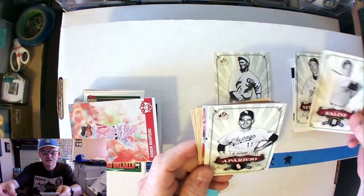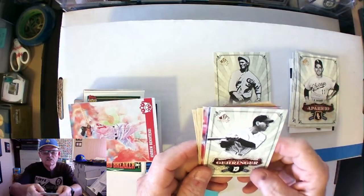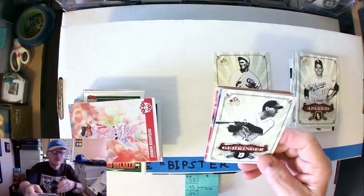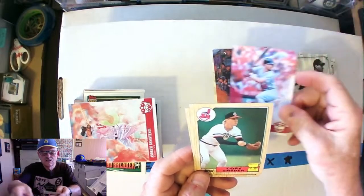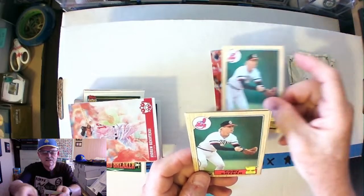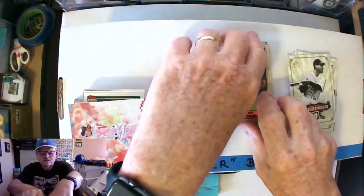Al Kaline, Hall of Famer. Luis Aparicio, Hall of Famer. Charlie Gehringer, Hall of Famer. Buster Posey, star player. Paul DeJong, star player. Gold Cup card for Corey Snyder.